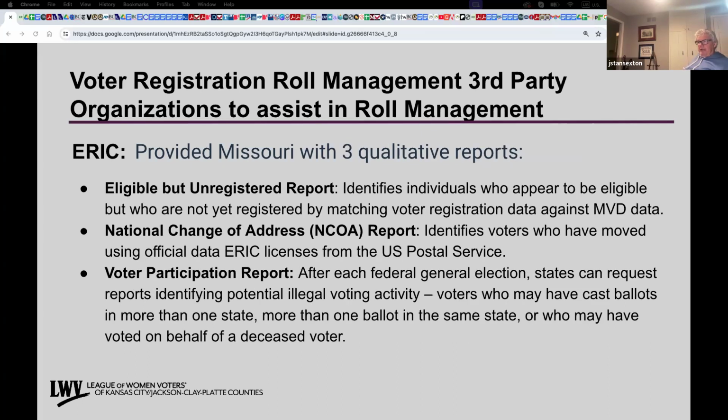ERIC also provided Missouri with 3 qualitative type reports. One was the eligible but unregistered report. This was significant. It identifies individuals who appear to be eligible, but who are not yet registered by matching voter registration data against motor vehicle data. So if you come into the state of Missouri, you should be, under the Motor Voter Act, given an opportunity to register to vote when you get your Missouri driver's license. But if they fail to give you that opportunity, this report from ERIC would then follow those people and give them the opportunity to register that they didn't get when they got their driver's license.